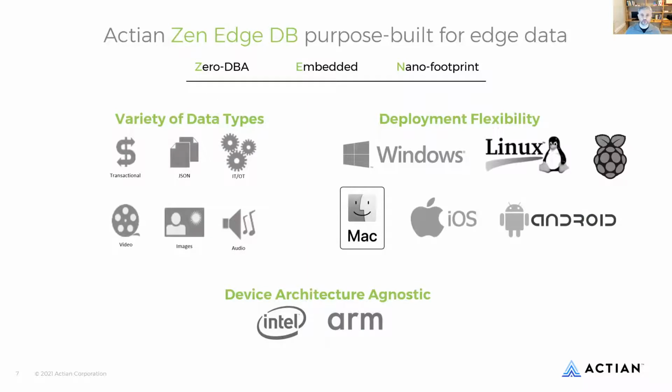Zen is capable of supporting the diversity of the edge, from varying data such as JSON, video, images, and audio, to different operating systems such as Windows, Linux, and Mac, and mobile operating systems as in iOS and Android, and even Raspbian, and architectures. We run on Intel x86-based architectures and ARM, all running on the same engine, no matter the deployment methodology, and all sharing the same common data format, removing the need for ETL when data moves throughout the edge, and maintaining the same standards of security and encryption throughout your solutions.